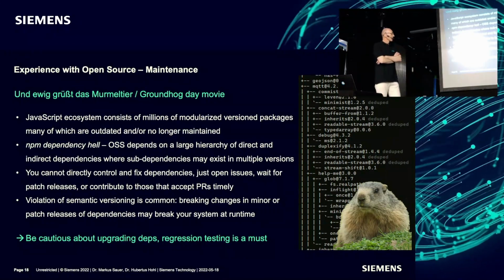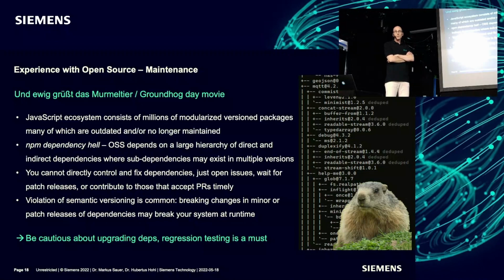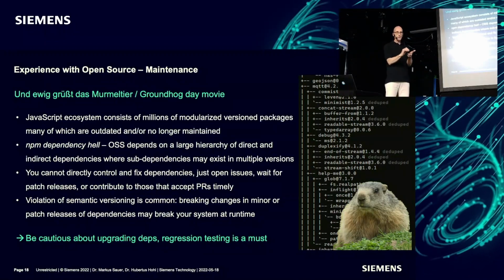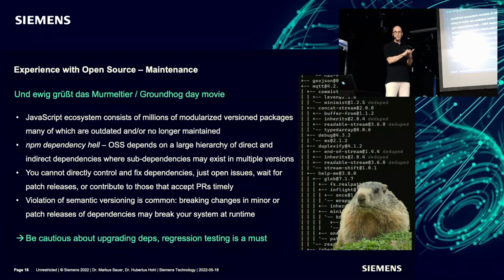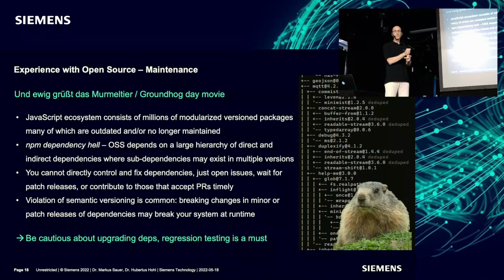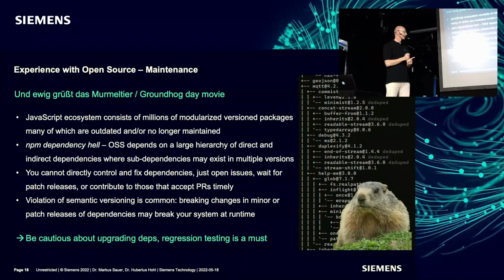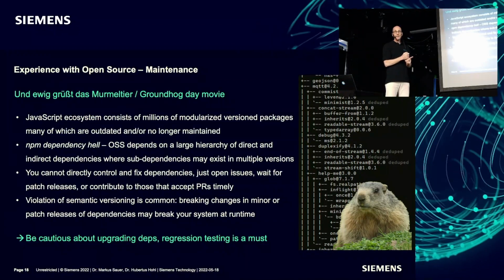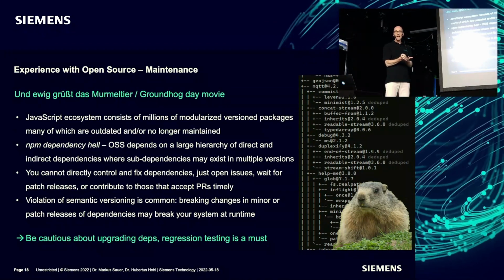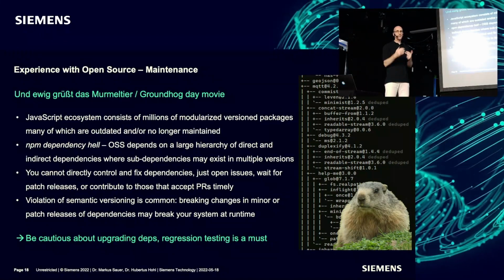And another thing is all those packages are versioned with a concept called semantic versioning. So you have a major version, minor version, patch version. If you make patches, you increment the patch version. If you make new features, you increment the minor version. If you make breaking changes, you increment the major version. And there are many dependencies which just violate this rule, and they introduce breaking changes in a patch or in a minor version. And this leads to the case that your system might break at runtime at any point in time.